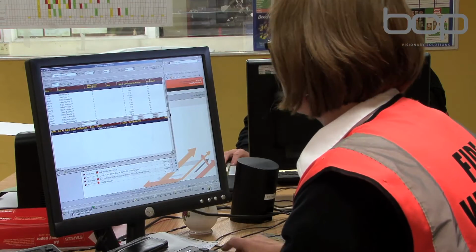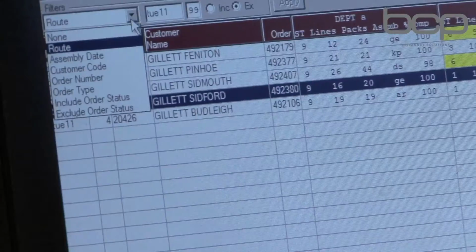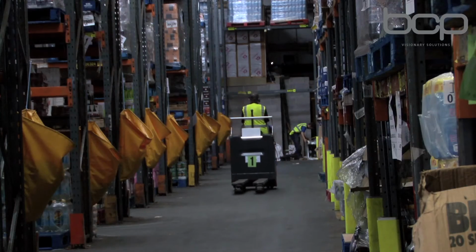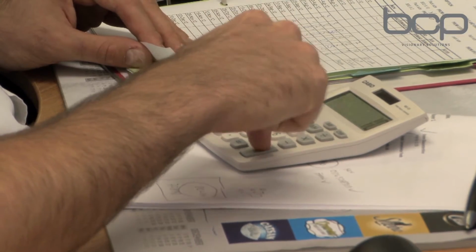Since we moved to Accord voice, picking accuracy has improved by 99%. We simply don't experience picking errors. Voice has removed the element of human error. This alone represents a saving of £2,000 a week in additional sales. Customers are benefiting from greater accuracy. They've now got the right products in the right place at the right time.